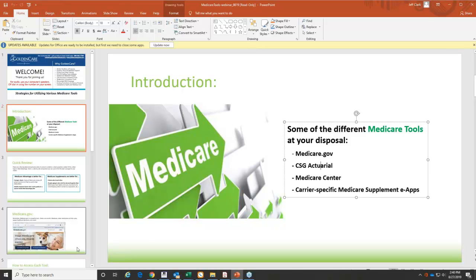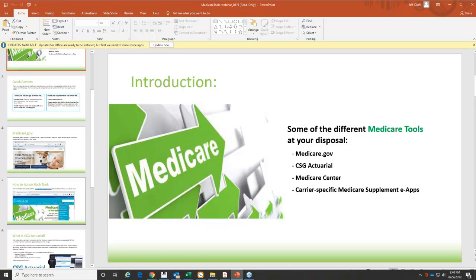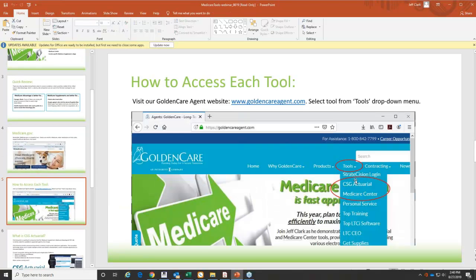You can find these tools, remember, on our website. We have a snapshot of that. So here's GoldenCare's website. You go to Tools, CSG Actuarial, Medicare Center. CSG, I enroll my MedSups. Medicare Center, I enroll my Part D and my Medicare Advantage plans. And if you want to do paper apps or use each carrier's individual one, that's okay too. You can just use these tools to shop.